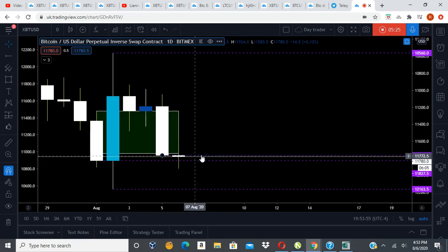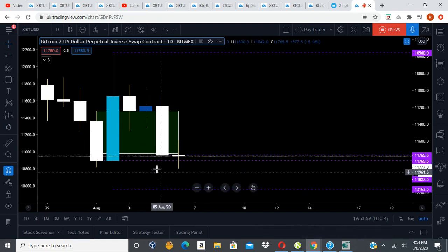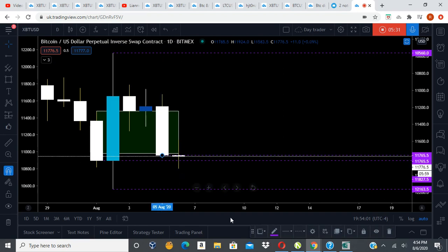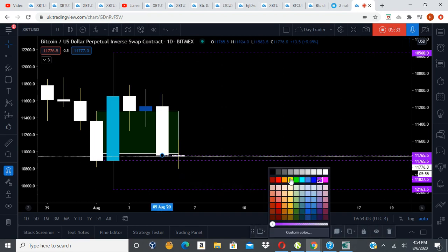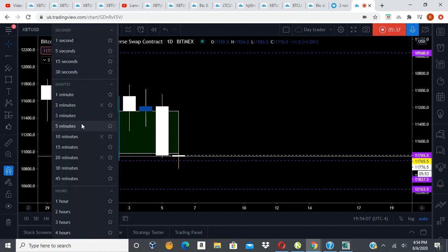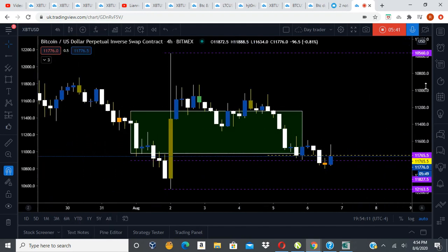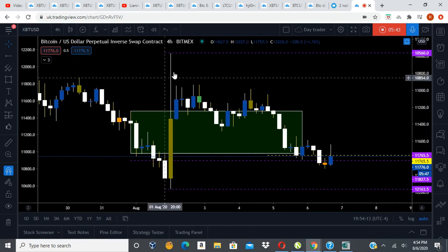And again, if we get a 4 hour close below 11,765, then I'm going to go ahead and warrant that with suspicion and say that the market is going to do this. I mean, look at this.